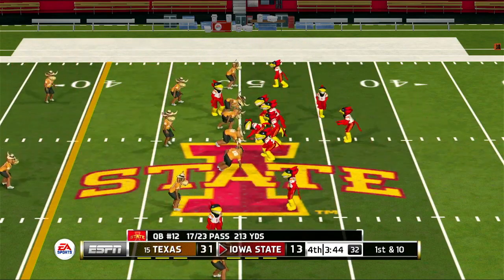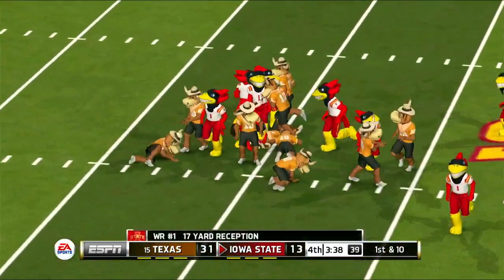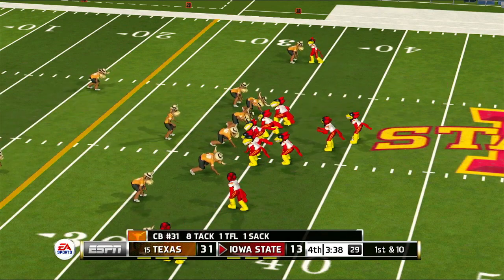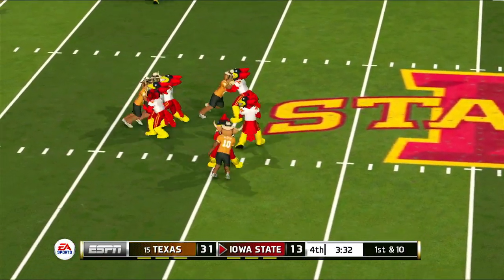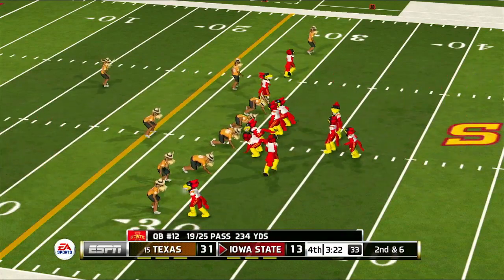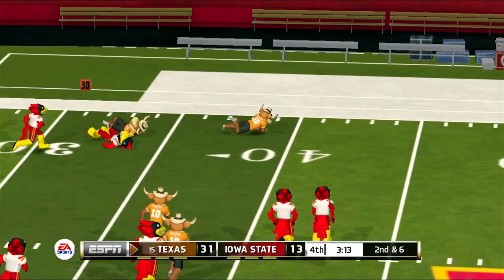Mike 3, Mike 3. Combo. He's tackled at the 34-yard line. Catches it, and he's looking for more. And he's immediately tackled. That makes it second and six. Alert, alert. Loose football. And they fall on the loose ball.